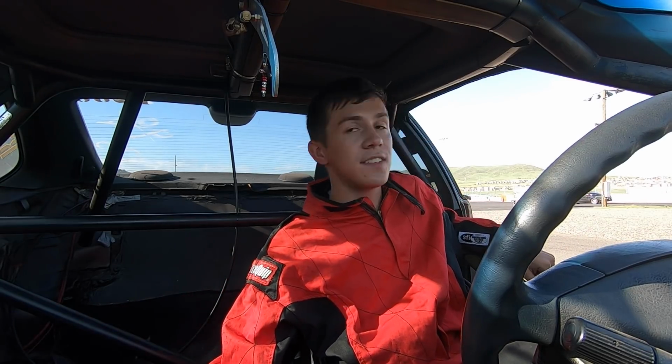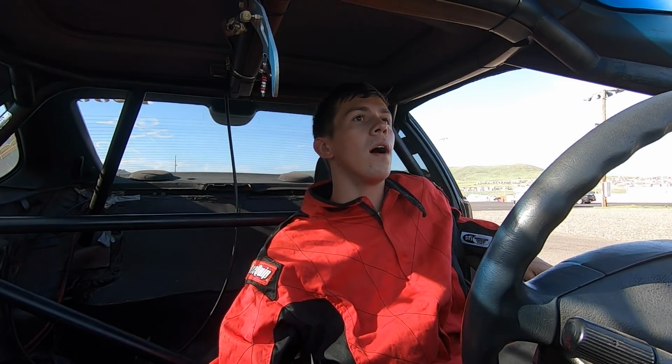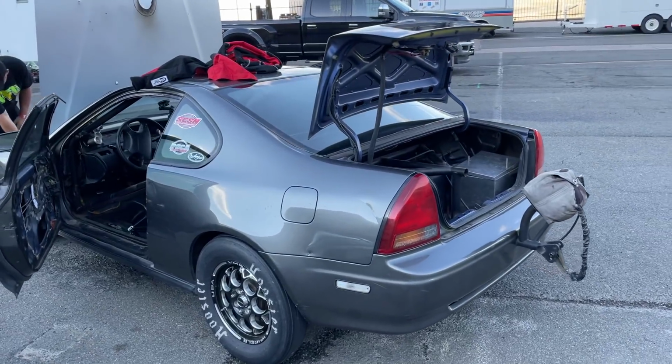Low 10-second pass, and it's still good to go for another one. So we'll ice it down, repack the chute, try it again. There we go, guys. First successful A to B pass in the Prelude.